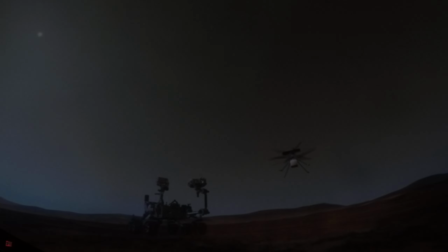But Percy isn't alone on Mars. For the very first time on another planet, we've also brought a little helicopter with us too. And this is quite the milestone, folks, because this is the first time we have flown something on another planet. It's up to, I believe, 6 successful flights now, although it had a couple technical issues on that last one.